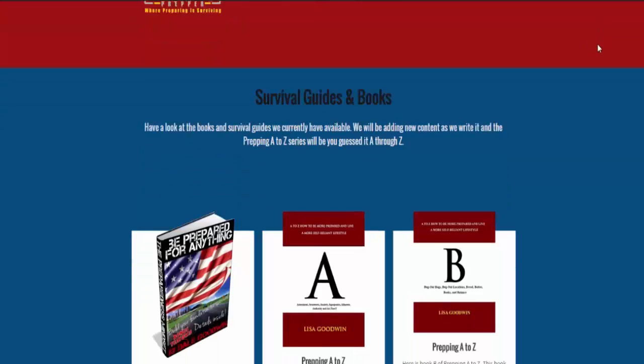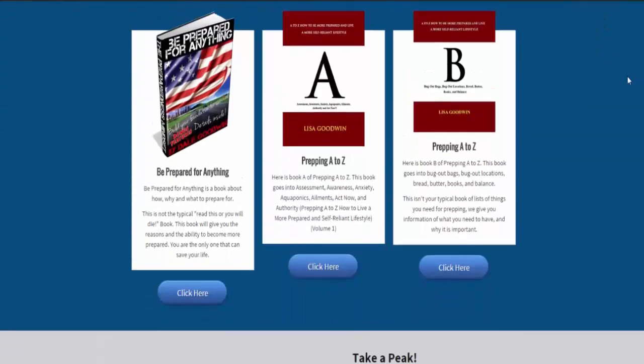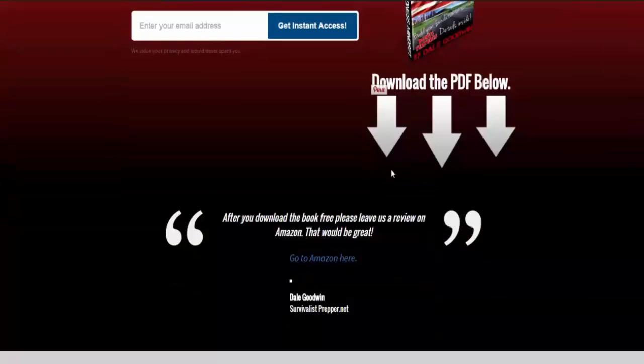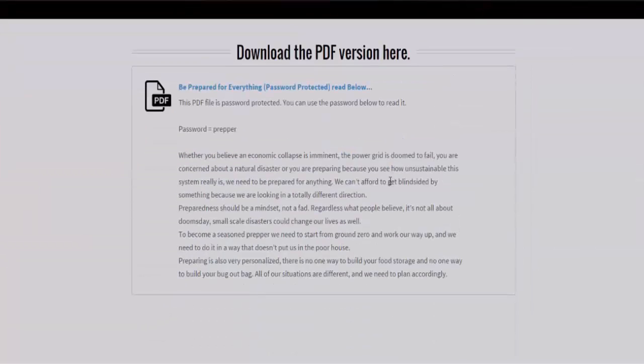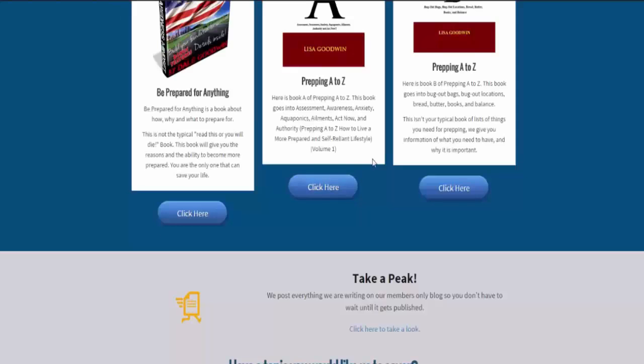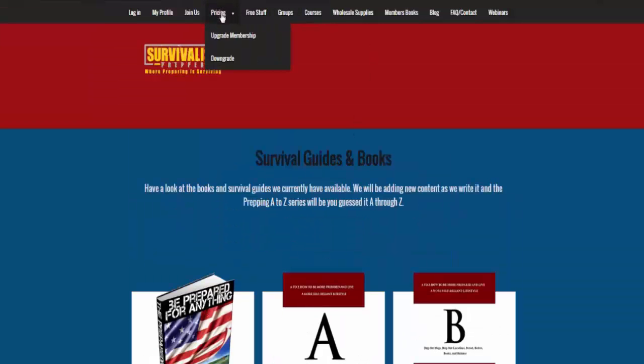Along with that, we also have the books that are available right now, and the ones that we're writing in the future too. We have My Be Prepared for Anything, Lisa's Prepping A to Z series, which she's going to go through the whole series. And once that's done, all the way A through Z, she's going to have that complete, almost encyclopedia type book that's going to be available to members, and also the first aid book and anything basically that we write in the future.